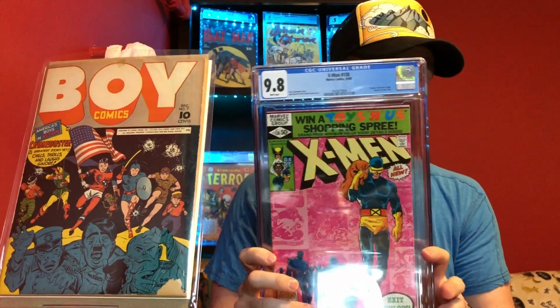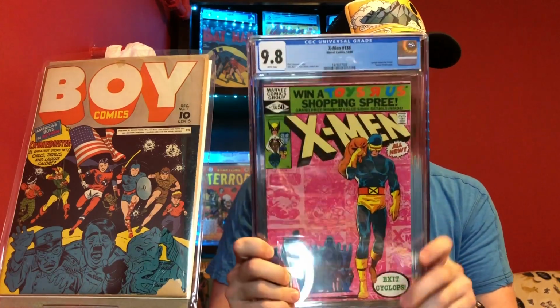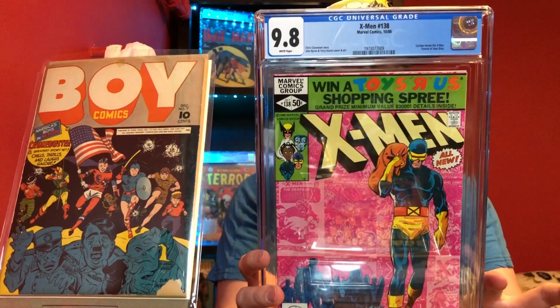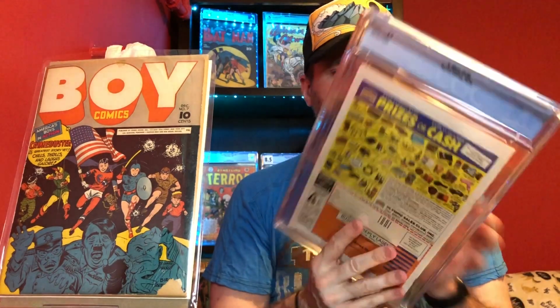This is when Cyclops leaves the X-Men after Jean Grey is killed as the Phoenix, and so it's one of these important Bronze Age books from that story, and I think all of these Bronze Age books right now are very undervalued, especially when you're talking about the high grades, like 9.8s, 9.6s, that kind of thing.